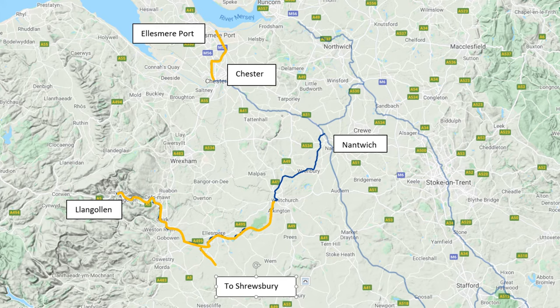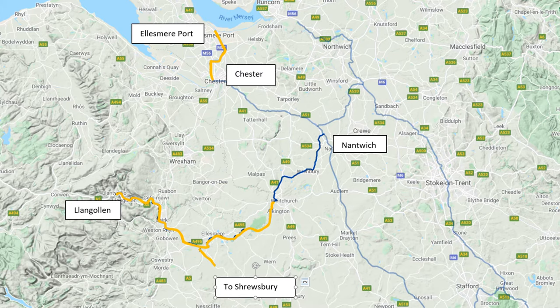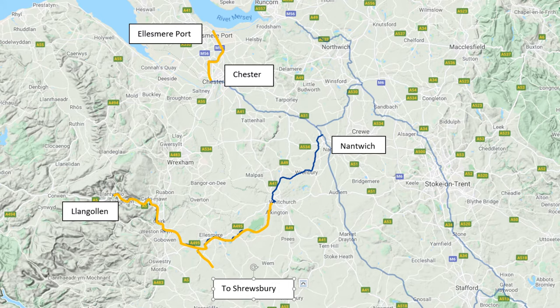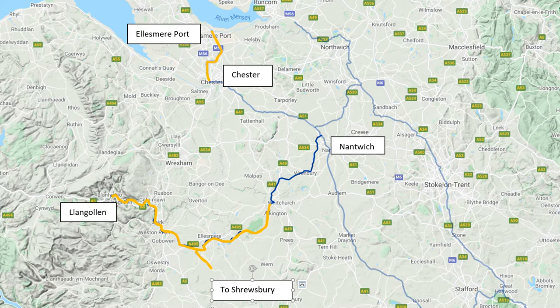Salvation eventually came in the form of the Ellesmere Canal Company of 1791. Their grand scheme was to link the Severn at Shrewsbury with the Mersey, taking an independent route. They built the great aqueducts at Pontcysyllte and Chirk, a section near Frodsham, and the Wirral line to Ellesmere Port. The coffers, however, ran dry before completion and they had to seek compromise.